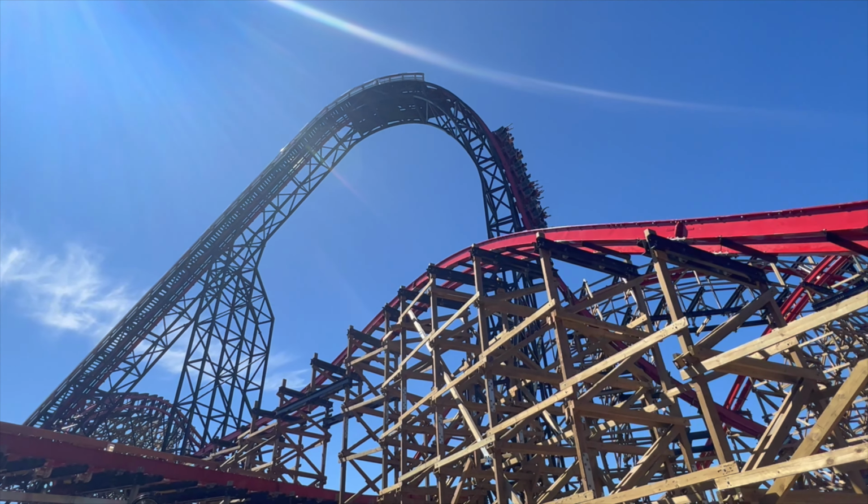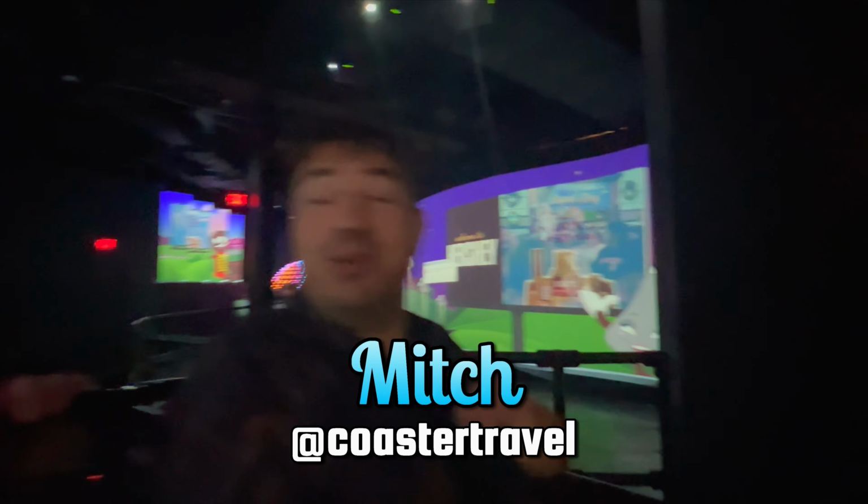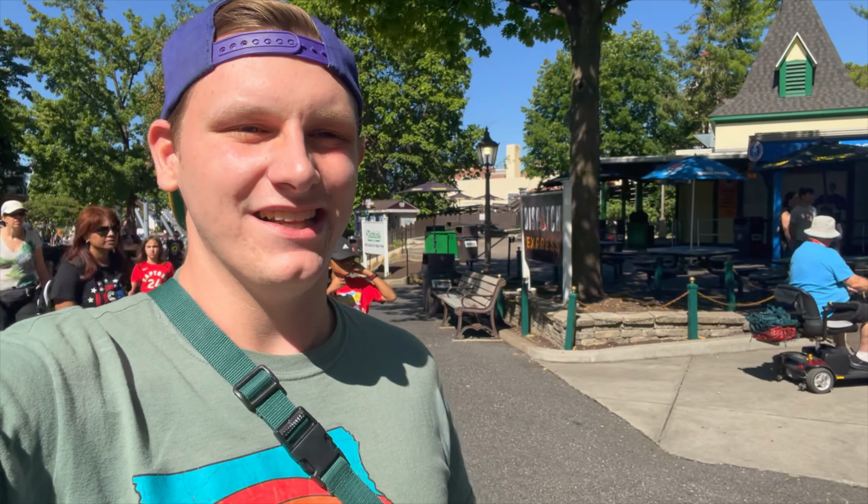I am so excited to ride Wildcat's Revenge again. And of course, I'm sharing the day and this trip with Tyler Burke. SkyRush! And Mitch is here too. He's on ahead. We'll show him in a bit. I'm more of a Cadbury girl myself. But yeah, without any further ado, let the Hershey Park adventures begin.